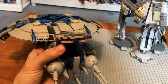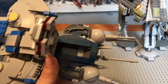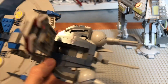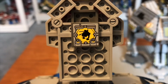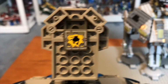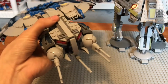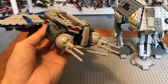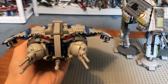But if you see the design that we have here, you can open up the top and you have a place to put a pilot, like a droid, to fly it, which, by the way, you got this nice little tracker sticker to show that it's gonna attack the AT-AP walker. But it looks like there's a seat for a droid in there, and I'm not quite sure what to make of that. I don't know if that's canon. Let me know in the comment section below, please.